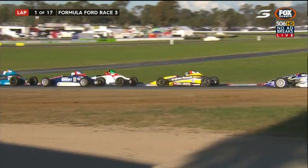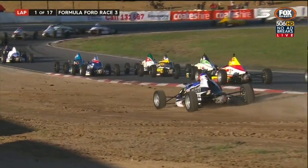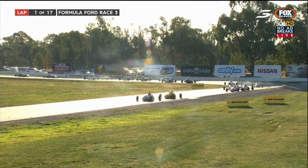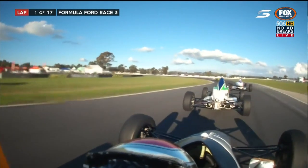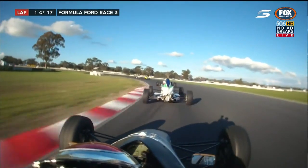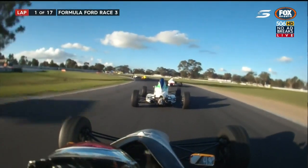Nice work getting the car stopped. Clean start. Oh, that's Liam McClellan running off in the background, James Courtney's young protege, 20 years old from Melbourne. On board with Cooper Murray through turn 5. And already Aaron Cameron sizing up the leader, Max Vidot.